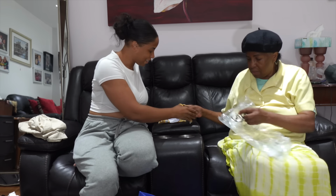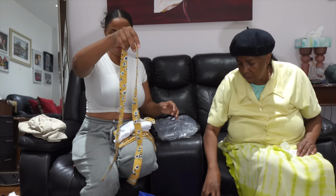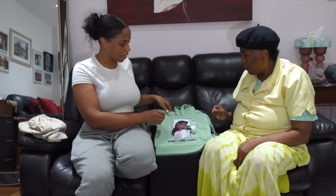So be careful, sister. Oh, that comes with a little hair tie to go with the little outfit. Mom, where are you going? It's not over. Put that little girl stuff in here. And I believe this is the last one, Mommy.